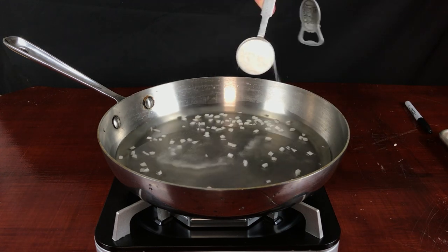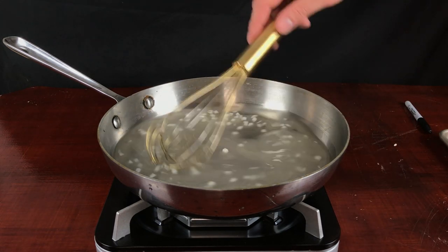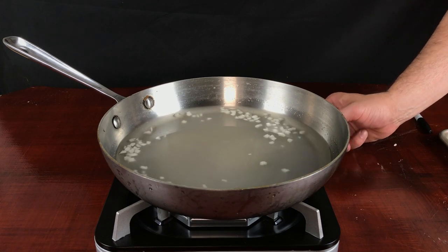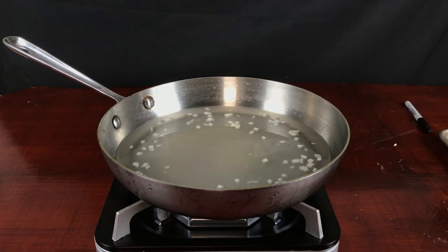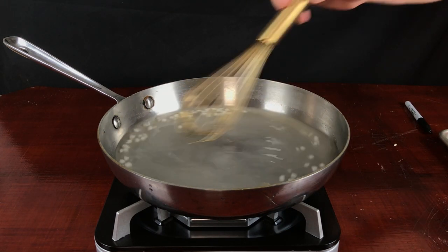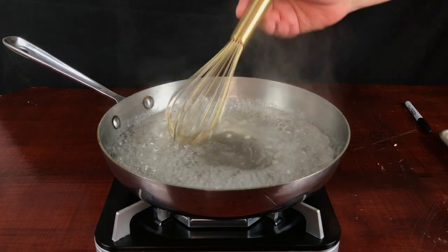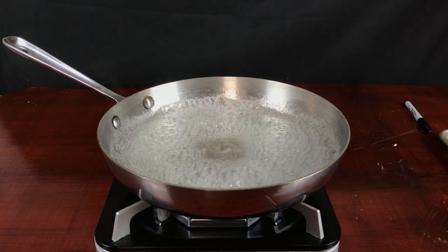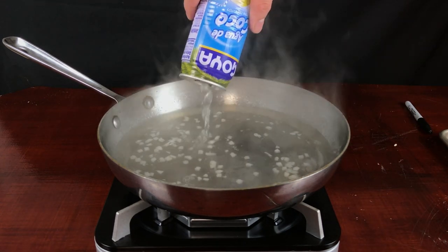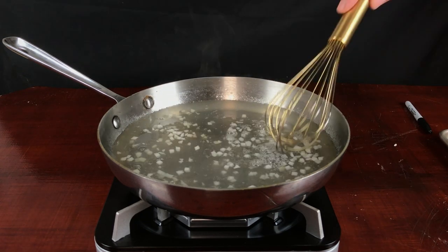Add your agar agar, stir it a bit, then bring that up to a simmer, stirring occasionally. You really do want all this agar agar to dissolve completely. It's some powerful stuff. You might think, boy, I'm gonna need more than that. Don't do it. Bring it up to a boil, turn off the heat, then add the other 2 cups of coconut water. And honestly, this will work with any liquid. This is gonna cool it down quickly.